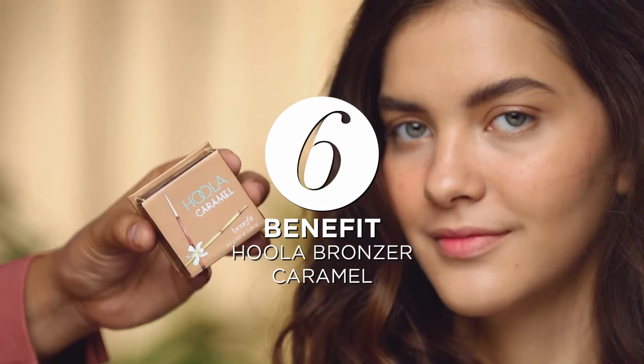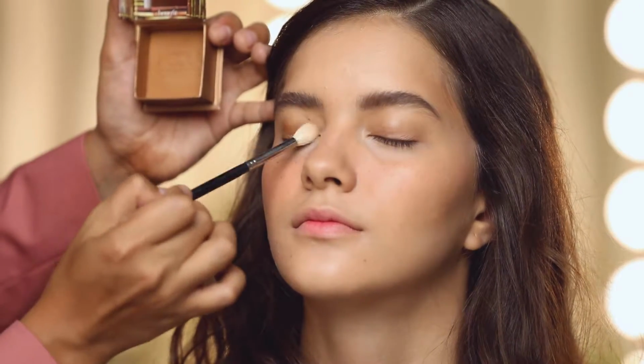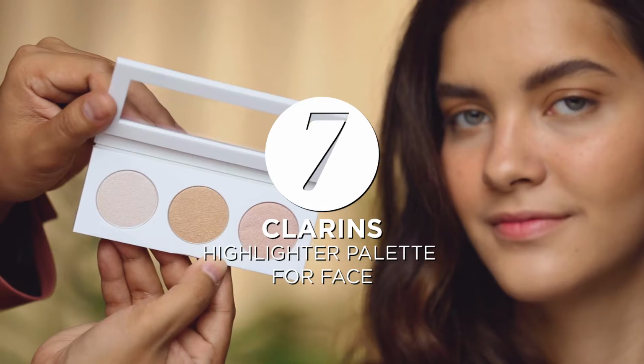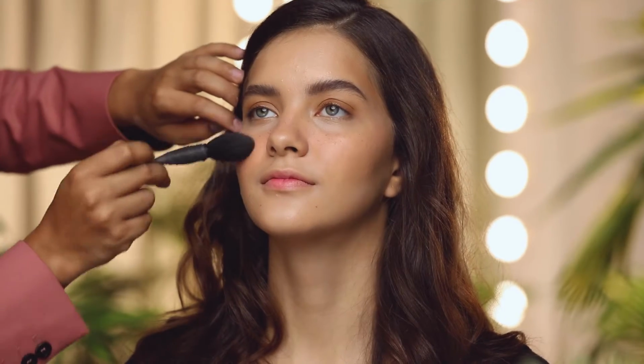Warm up your face with HOOLA Caramel from Benefit. Use on both the eyelids and the hollow of your cheeks. Complete your contour with a highlighter from CLARINS. Use on your cheeks and eyelids. Focus on the corner of your eye.